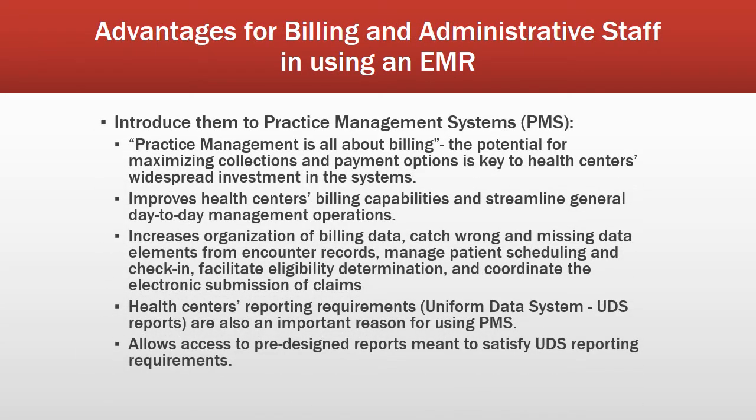For billing and administrative staff, need to introduce them to practice management systems, or PMS. Practice management is all about billing. The potential for maximizing collections and payment options is key to the health center's widespread investments in the system. It will also improve health centers' abilities to bill, and it will also streamline general day-to-day management operations. Increases the organization of billing data, catch wrong and missing data elements from the encounter records.